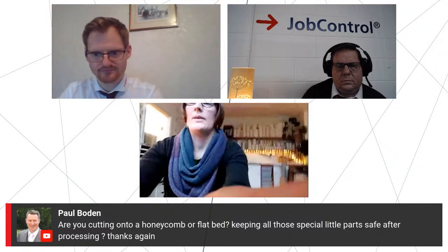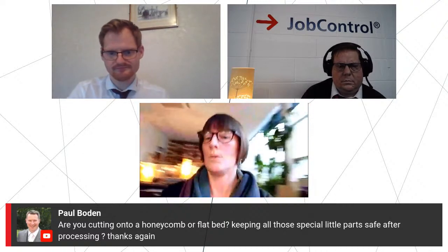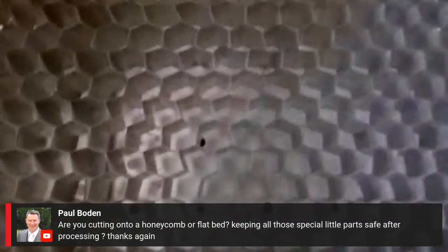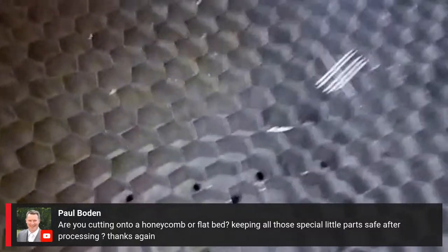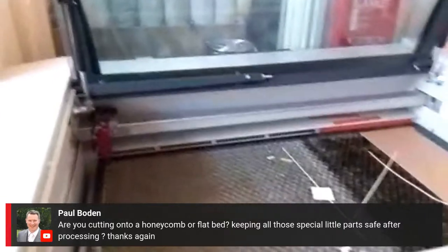I'll take you to it and just show you, in case there's somebody who doesn't know what it is. So this is the honeycomb bed. You can see some bits left over from cutting earlier. They just managed to rest on the top, but they do sometimes fall down the hole. That's another thing that I have to clean out.